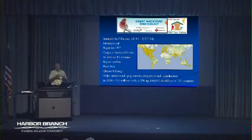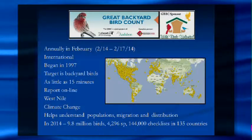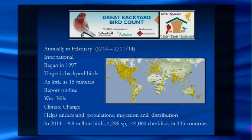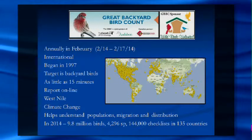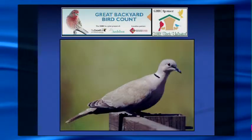engage people in just looking out at the birds in your backyard and reporting it all online. You can spend 15 minutes doing it. You can spend however much you'd like. But you see how this has grown over the years. Every one of those yellow dots is one of these backyard bird count areas. And so in the big picture now, over 9 million birds were documented when it was done earlier this year. What are we getting out of that?